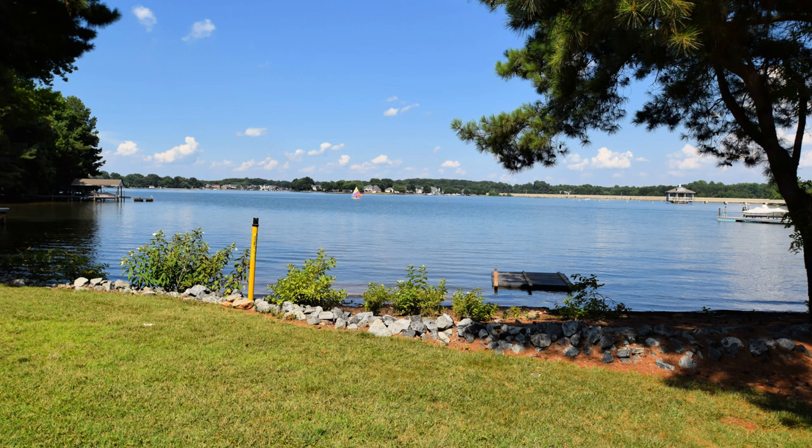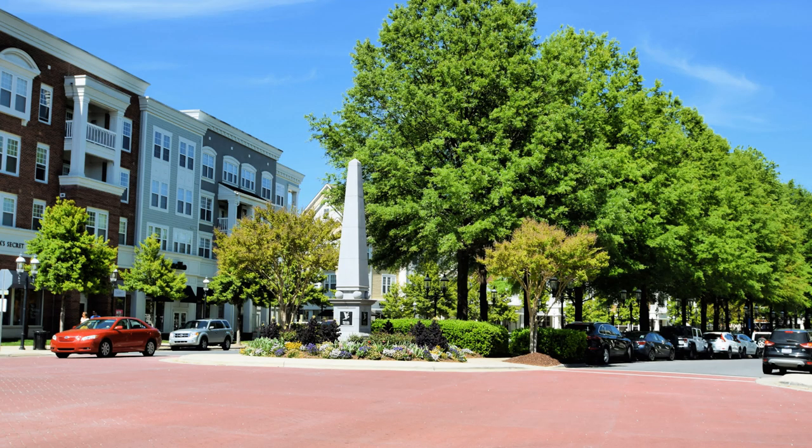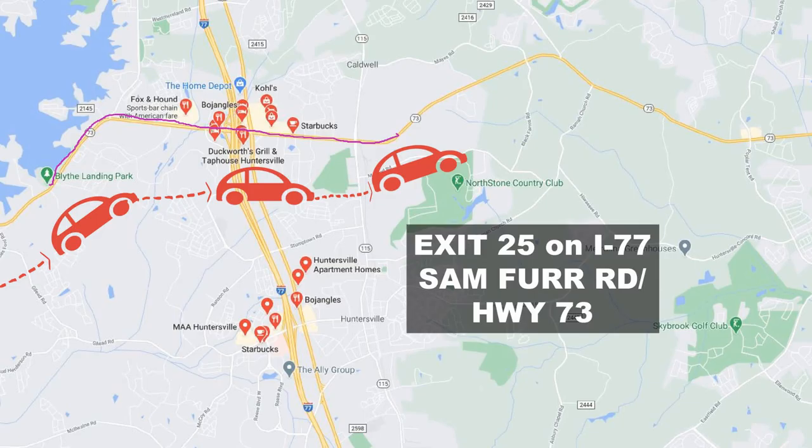I will not be talking about real estate nor neighborhoods in this video. This is just to show the major routes in Huntersville, North Carolina. Sam Furr Road or Highway 73 goes east and west. Going east will take you all the way to Davidson and Concord, while heading west will take you to Denver, North Carolina. The major shopping area, dining, medical facilities are on Sam Furr Road, exit 25 on Interstate 77. Please follow along.